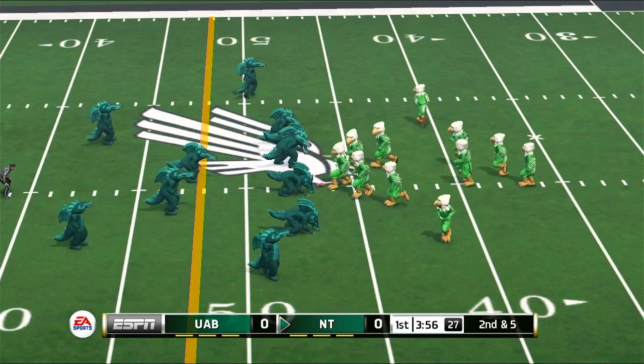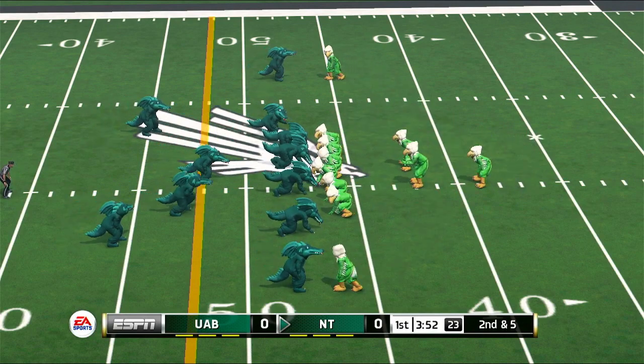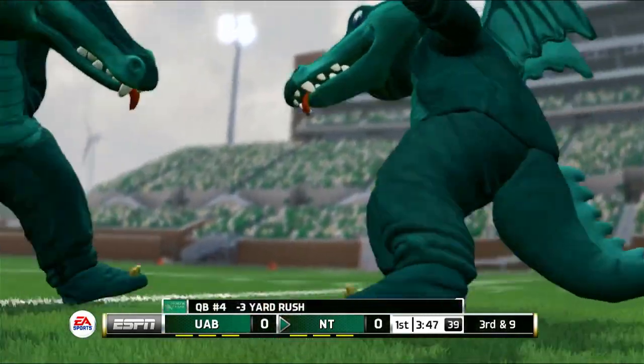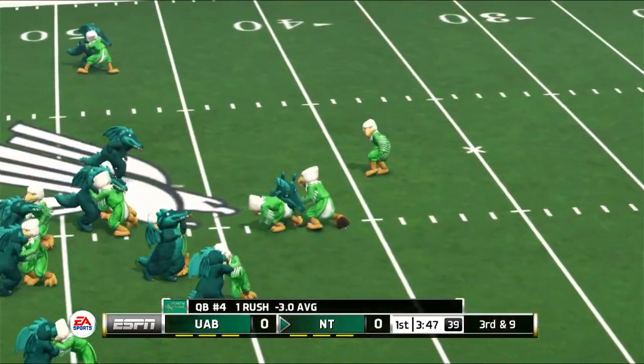Man left, four down. Check three. That was just smash mouth, helmet to chin football by the defensive line there. They dominated the point of attack.